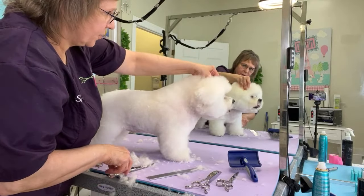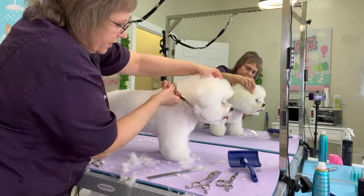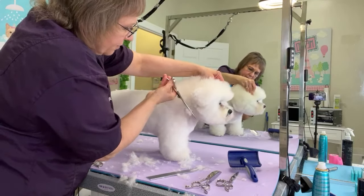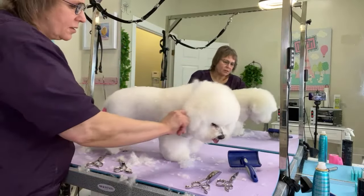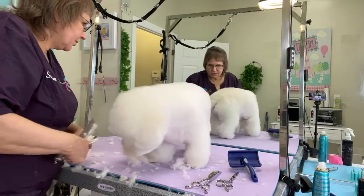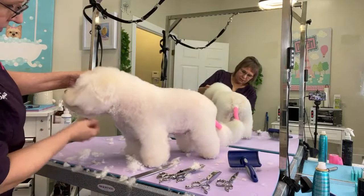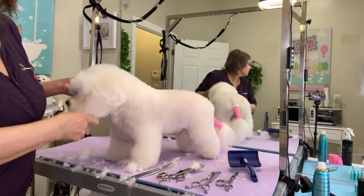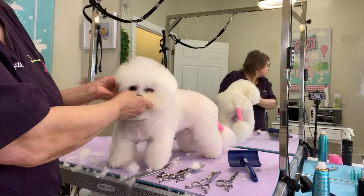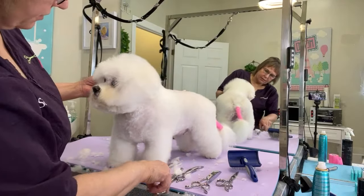So I'm picking up her ear, coming up under her ear to take off anything that falls below when it's picked up. Let's do that on the other side. Pick up the ear, see what falls below. See this line you can see? When the head's turned this way, you can see it pop out here. We've got to get rid of that.